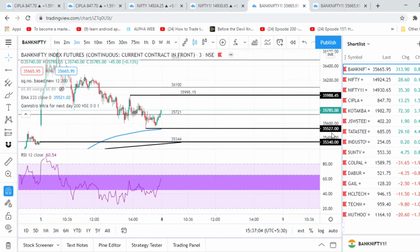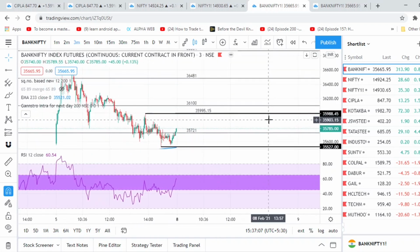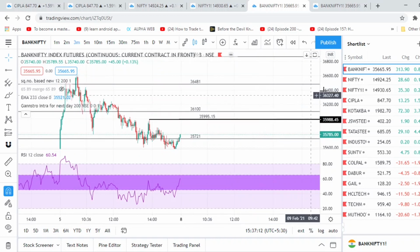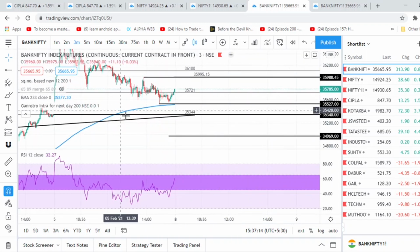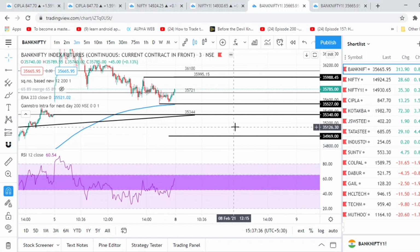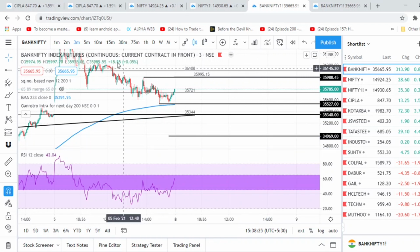So what we can expect tomorrow: above 35,990 level, we may see 36,100 and 36,481 level for Bank Nifty. If there is a breach on the lower side, 35,527 level, we may see 35,344, where the trend line and a gap are both coinciding. If it is filling, this acts as a strong support for the Bank Nifty. If it is breaching, then we may see 34,969 level for tomorrow.